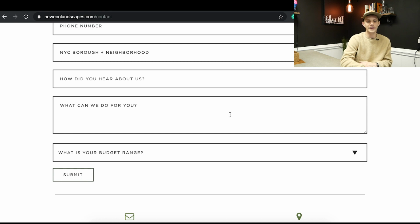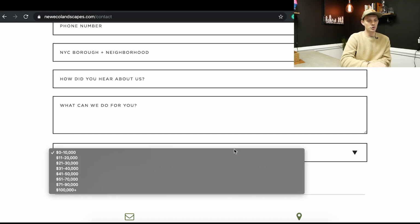And then here's one of the biggest faux pas: what is your budget range? And here is why. Because everybody goes low. Everybody drops down low for what their actual budget is, so they want to always undercut it. And then it also says to the customer, well, what if I'm too low for you? Are you actually going to call me back?